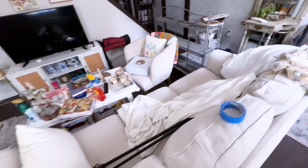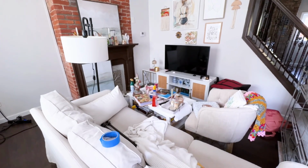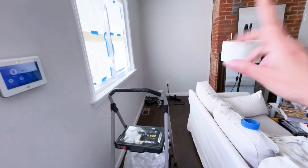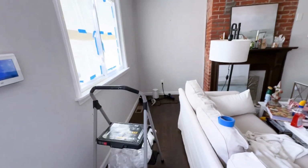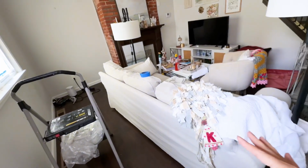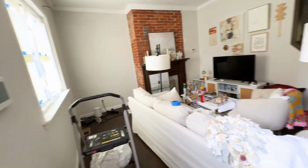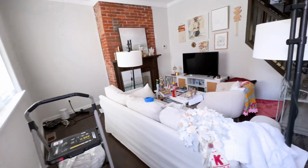My goodness. I have to wash these curtains. And yeah, so let's see if I get this done. Paint that wall again. Just retouch some of these. And then clean the floors, throw everything away, and start fixing, organizing and making this living room beautiful.